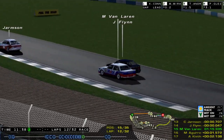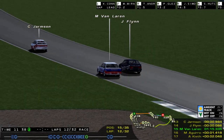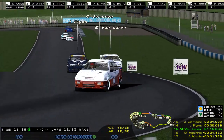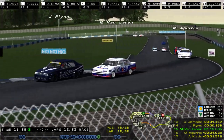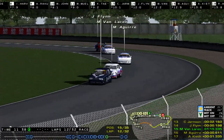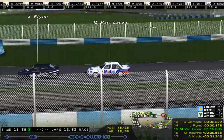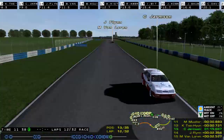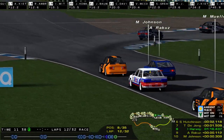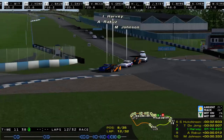Apart from Flynn. The Escort class, Flynn down inside of Van Laren, it actually works. This is not the most usual thing, but now I think Van Laren will defend on the outside. No! Actually, no, well, Flynn gets the move done. There goes Flynn, yeah. Surprisingly. So, Flynn, work. So that could be a thing that Flynn does then, just dives it down the inside of the corner before, just then gets the run.